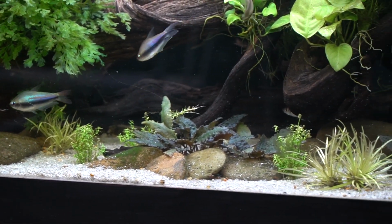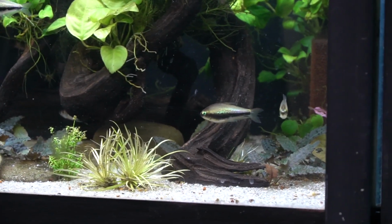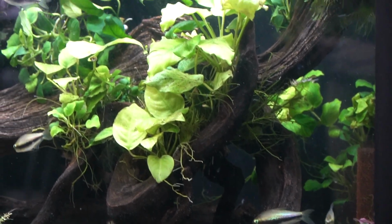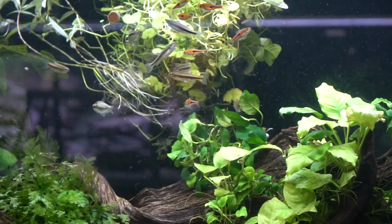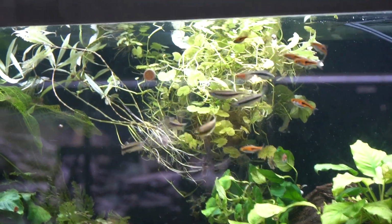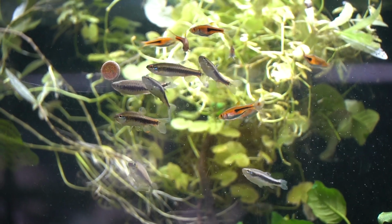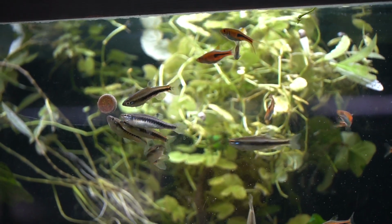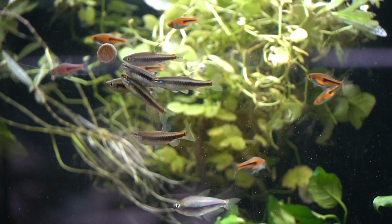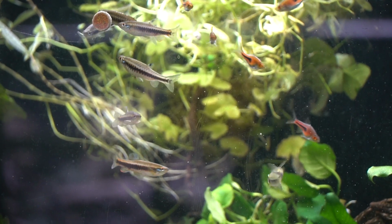I think I want to add a pair of dwarf cichlids in here, and maybe something a bit more colorful, maybe something with some red. I don't know. I've got a lot of figuring out to do with the stocking of a lot of my aquariums. I put a lot of time and thought into it because I keep these things running for years and years and years, and a lot of my fish live for a really long time. So I want to make sure I pick things that I'm going to want to work with for a long time.